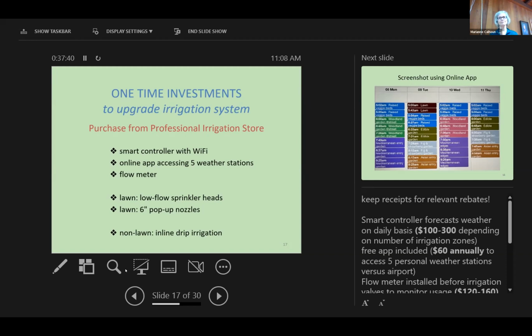Yes? That's your water district. Yes. So every water district has their own website and their own services and their own rebate program. But it's really helpful to know.